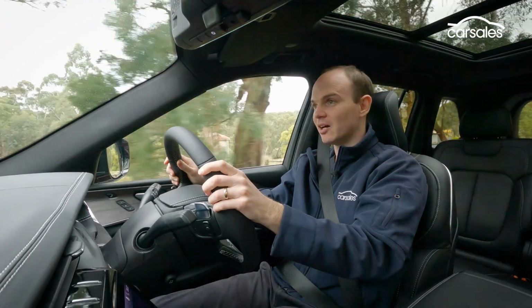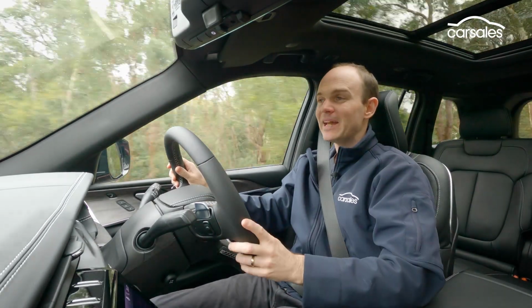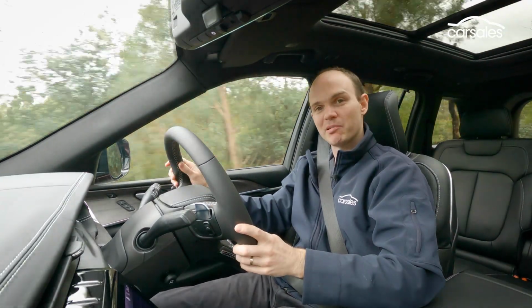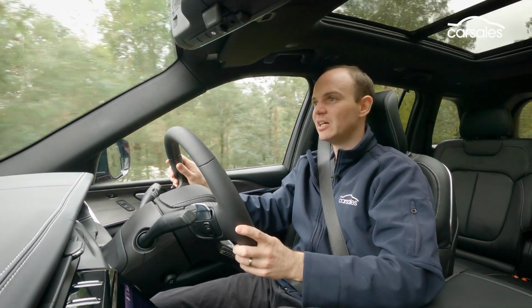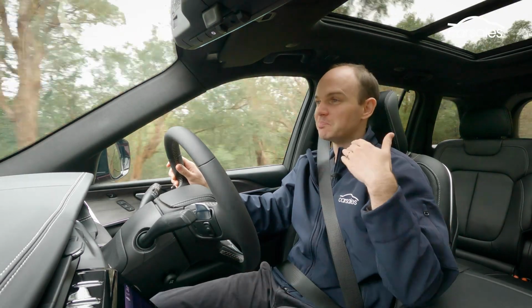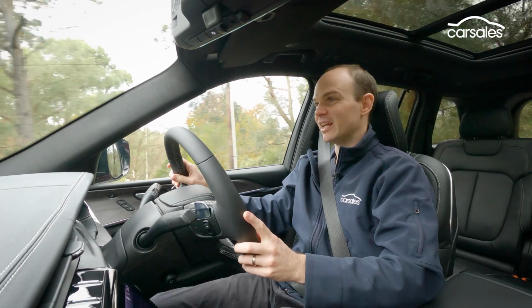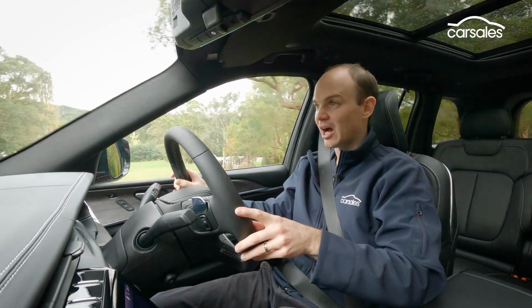Initial impressions are pretty good, especially in terms of ride comfort. Compared to separate chassis off-roaders like the Toyota Prado or even the Ford Everest, as well as some unibody SUVs like the Nissan Pathfinder, there's better control and greater isolation from the road surface. In layman's terms, pretty comfy car, and quiet too.